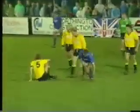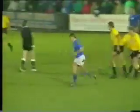Painter to Lane. It just caught the back of his heels, and the Chester skipper was a bit unfortunate there. Ellis keeps his balance. He might have done better to have given it to Timmins. And that's perhaps the first moment of uncertainty that Chester have shown in this second half. Billy Stewart, the Chester goalkeeper, in no great hurry to take this kick.